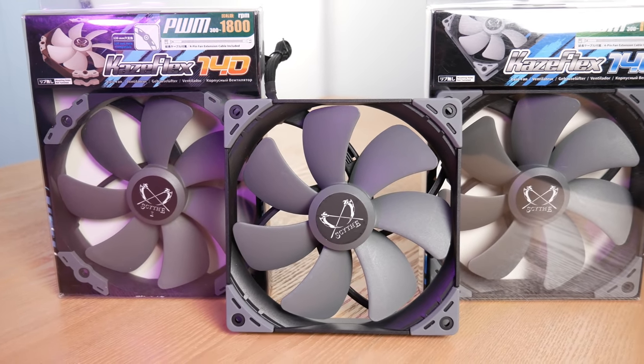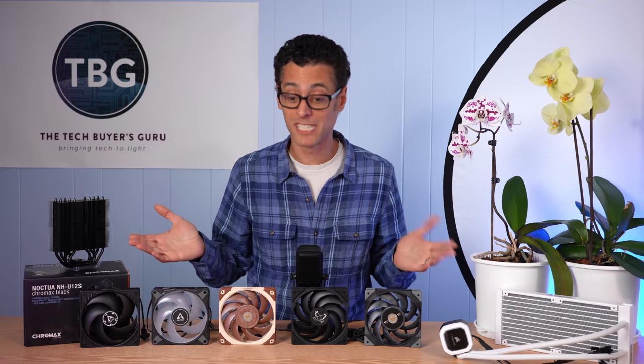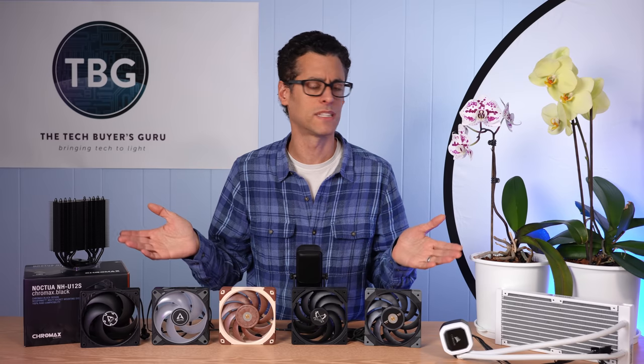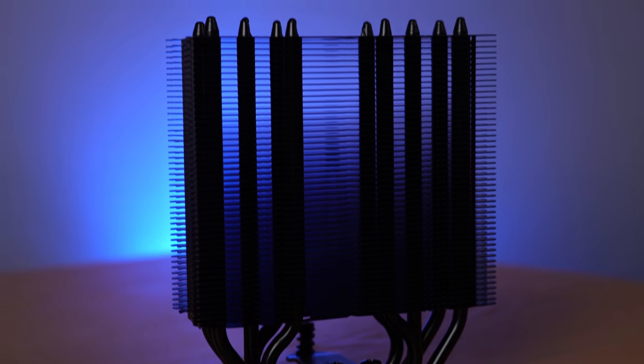Scythe is a master of case fan cooling, but this is not a case fan. Okay, now Scythe is very clear. Their Wonder Snail is designed for radiators. But in my testing, I'm going to see if it's designed for heat sinks. Because again, even the manufacturers kind of equate these and say, hey, this is a radiator fan. All right, well, how does it work on a heatsink? That's what I'm going to show you in this first episode using the NH-U12S.